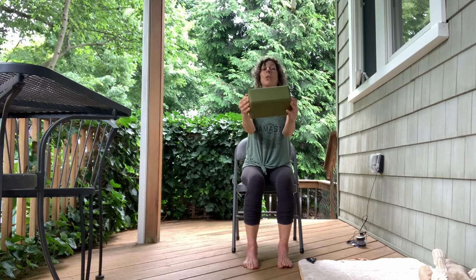And I'm going to take my block now. So you can use anything. If you don't have a block, you can use a cereal box or a shoe box or even a lightweight book. Make sure it's nothing too heavy that's going to stress us out. So remembering the connection of the inner thighs, the Kegel and the navel center together.